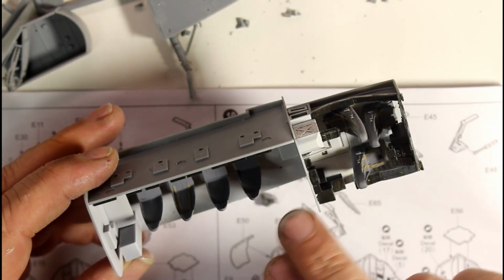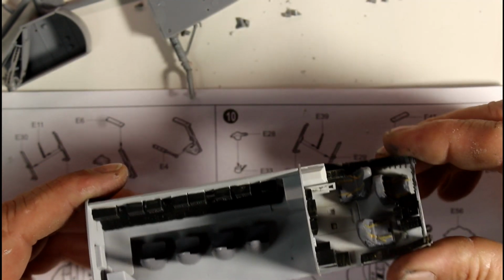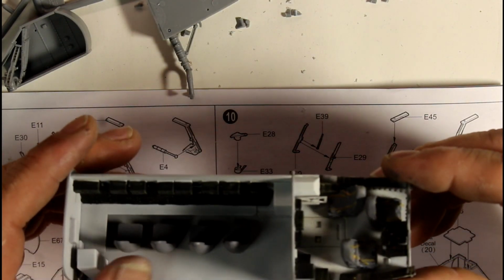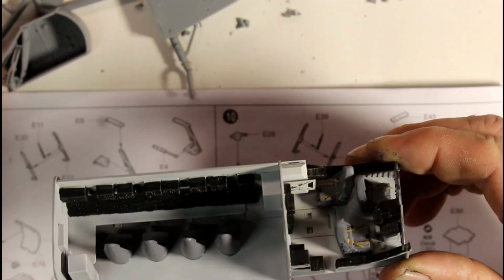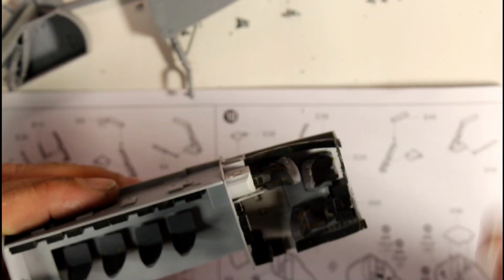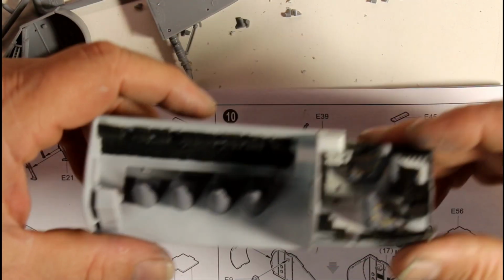And a lot of this stuff in the back here, I haven't worried about painting too neat, because honestly, you're just not going to see any of that. It's going to be buried inside the fuselage. So I'm not going to worry too much about the seat belts and all that sort of thing. If you want to do that, you can. That's fine. But you're not going to see it. But to know that stuff's there is fairly nice anyway.